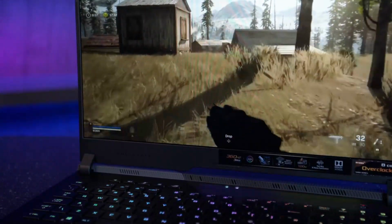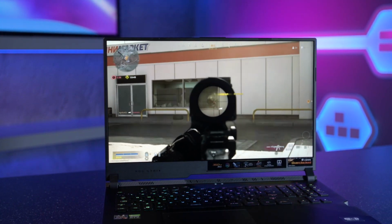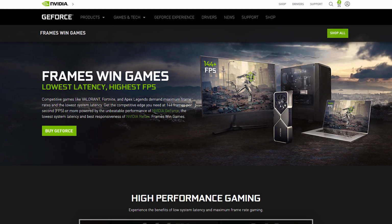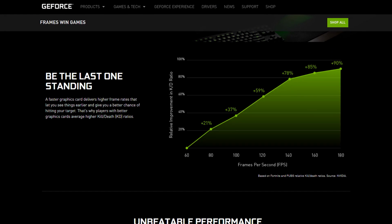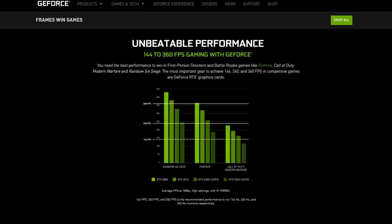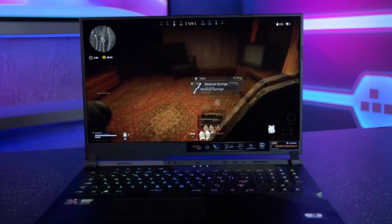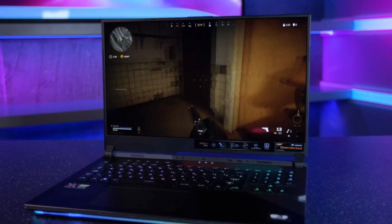Obviously, this display is designed to be ideal for esports professionals and competitive gamers, where higher frame rates can give a real advantage. NVIDIA has published significant research on how higher refresh rates along with higher frame rates can increase player performance in competitive gaming, with the results showing that there is a huge improvement. This display also features adaptive sync technology too, which eliminates tearing and stuttering, further enhancing motion smoothness.